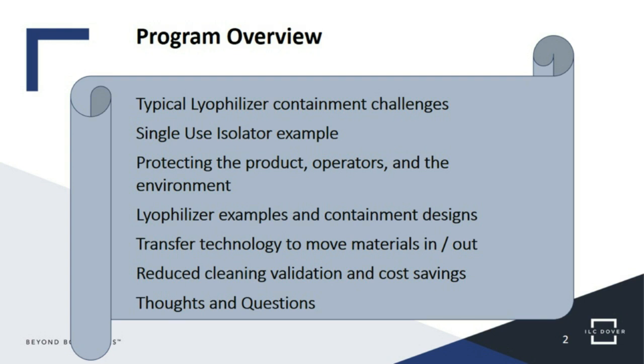As always, in using high containment, transfer technology of moving materials in and out is a critical part of it, and so we'll take a look at options for transfer technology. And then the real value of using the single-use technology for high containment: reduced cleaning, reduced validation, and cost savings. As Kyle had mentioned, we'll leave time at the end for your thoughts and questions. So please, again, send those in using the box to type in your questions, and we'll review those at the end of the webinar.